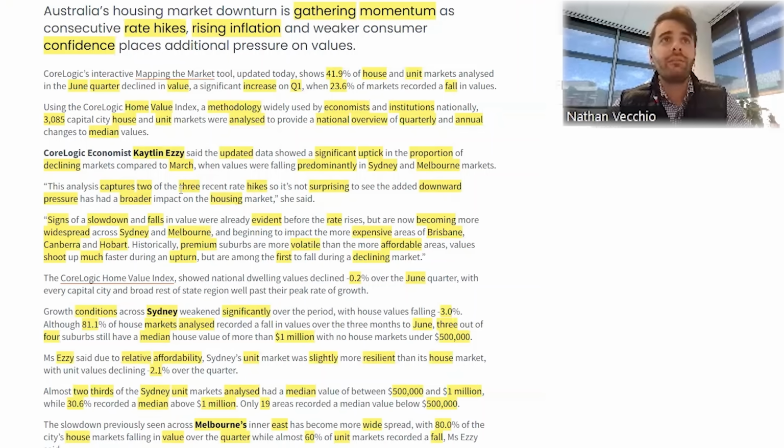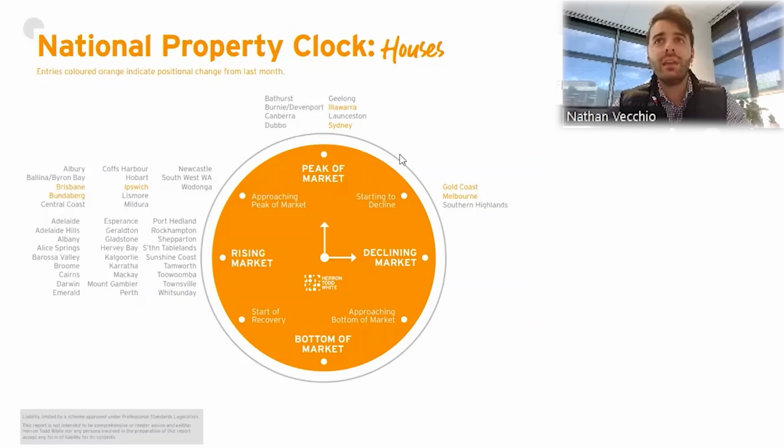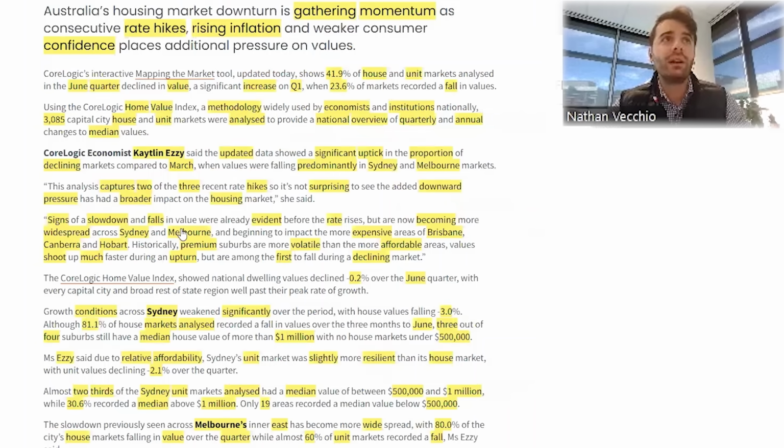That's definitely fair to say. And I mean, coupled with inflation and weakening consumer confidence, it's to be expected. We talk about the market going through a cycle. I guess it's just the next part of the cycle. We've seen a massive peak, where properties recorded 20, 30% increases in some instances. And now that's starting to come off the boil, and we're moving to a declining market here.